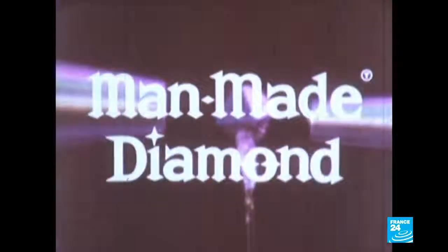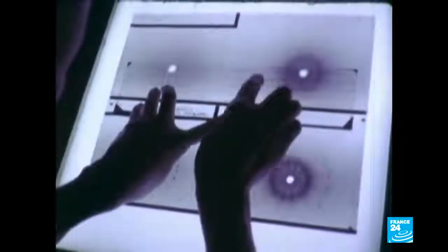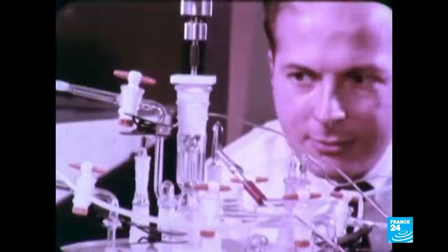Back in 1954, General Electric celebrated the world's first lab-grown diamond. Smaller and duller than their natural counterparts, they were ideal for cutting, grinding and drilling. But as technology advanced, so did the result. And today, man-made diamonds boast all the characteristics of mined ones.